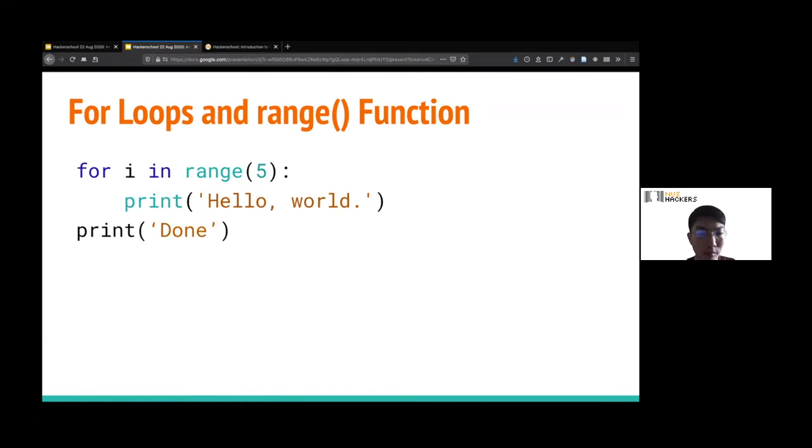The range function basically returns a sequence of numbers starting from zero all the way up to, and excluding, the number that you provide. So this will give a range of 0, 1, 2, 3, and 4. And so this will print hello world 5 times and you'll print done. So you see that it's much more concise than the while loop.